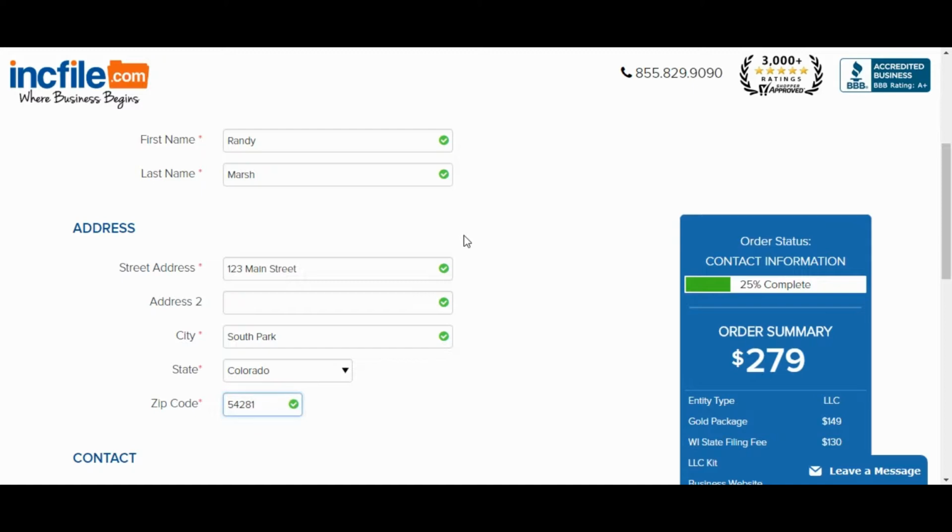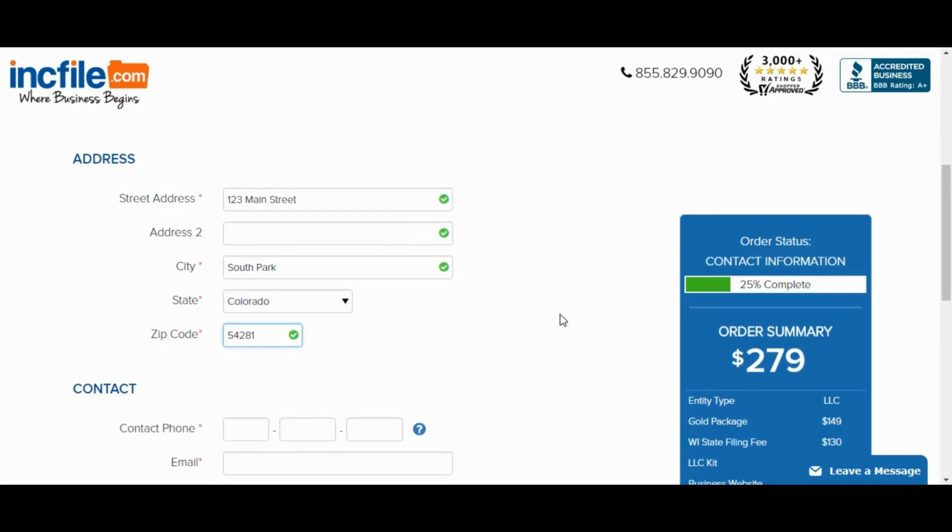And surprisingly, the system doesn't care what state you put in there, because you can file it. You can technically be in one state and file the articles of incorporation in different states. So you may have heard on the internet that a lot of people set up their businesses in Delaware or Nevada, things like that.